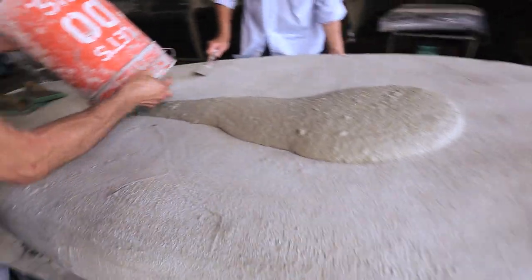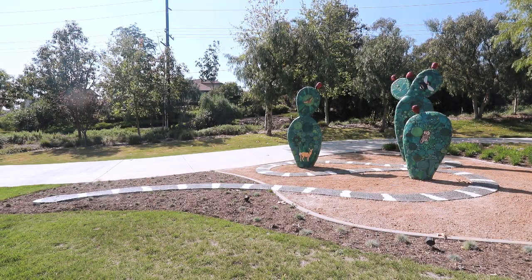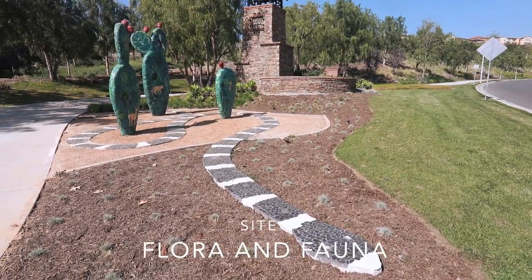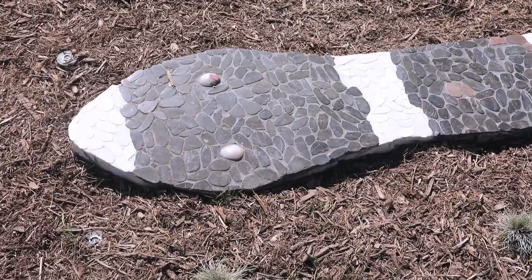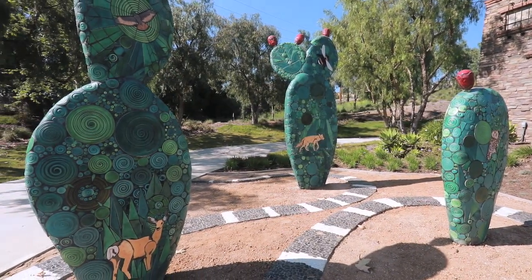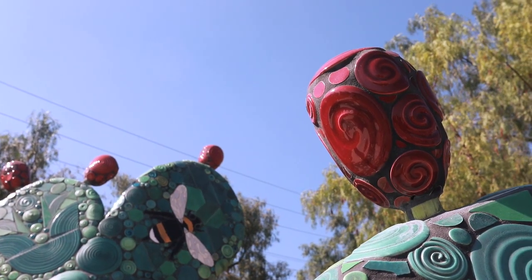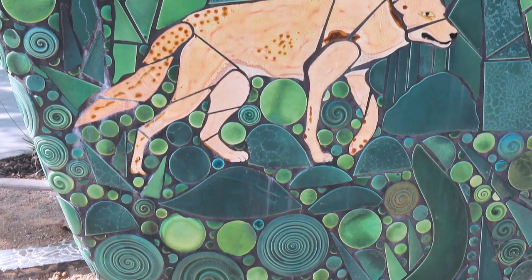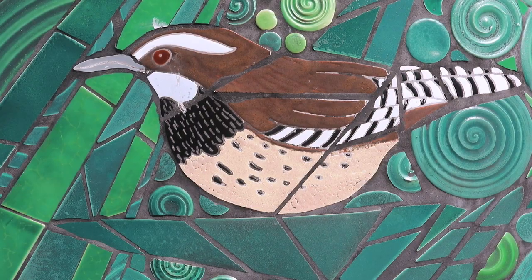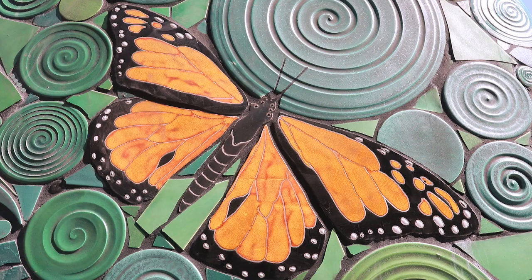Second site is called Flora and Fauna, and it includes large cactus shapes in a green glazed matte tile that also include animals that are present in Brea and most of Southern California. Insects like dragonfly and birds and coyote, owl. So all these animals are found in this site, and they're sort of hidden on the surface of these extra large cactus. One of the nicest features of the cactus is the cactus apple in red.